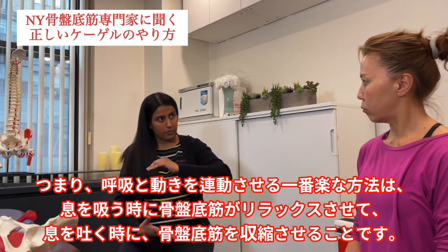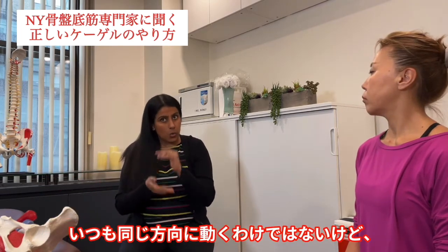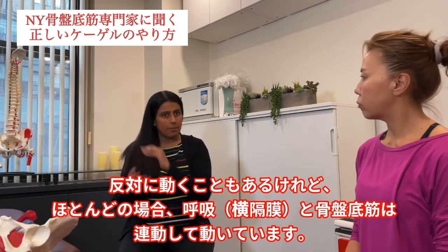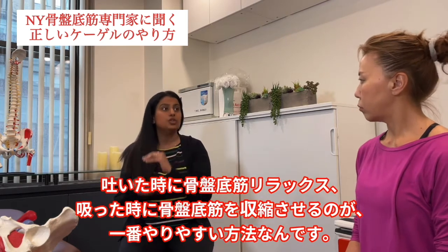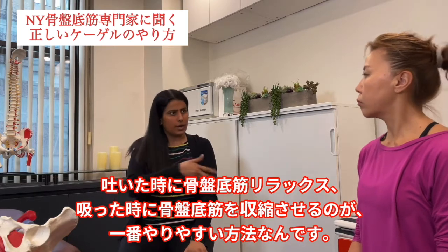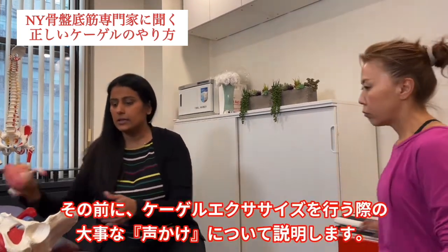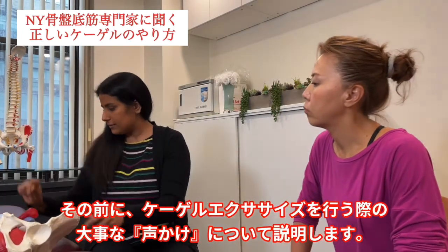So the coordination of breathing with pelvic floor, the easiest coordination would be when you breathe in, you relax your pelvic floor, and when you breathe out, you lift it. It doesn't mean that this is the only thing that will happen in body. Opposite things can happen, but this is what usually happens. This is the easiest. So I can show it on you, how to coordinate breathing and Kegel. But before we do that, let's talk about Kegel.